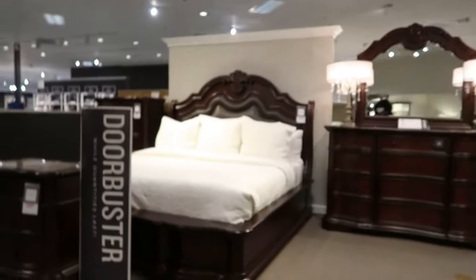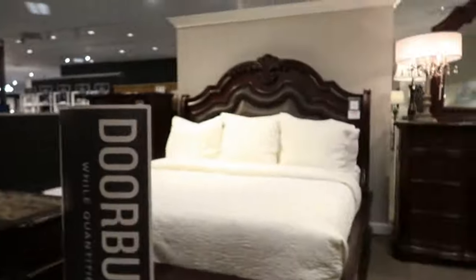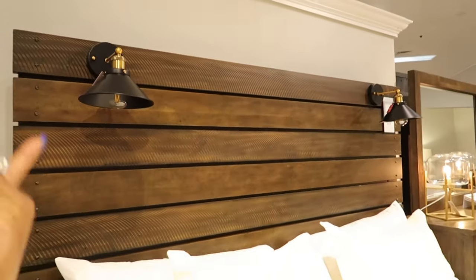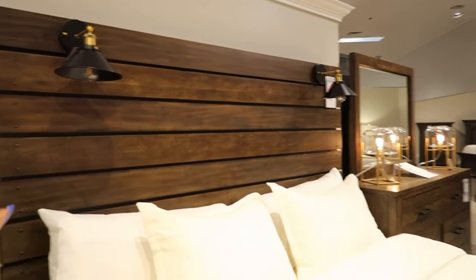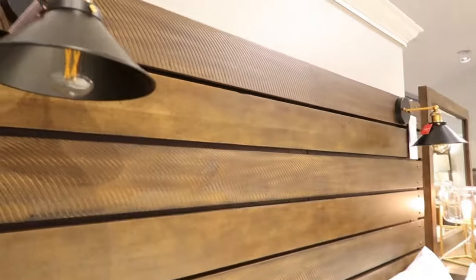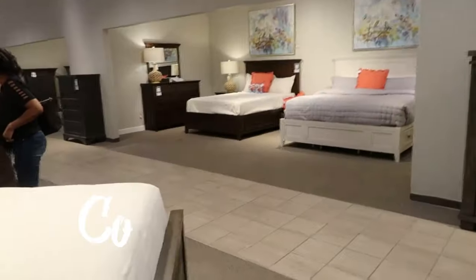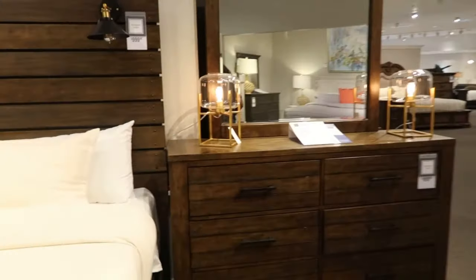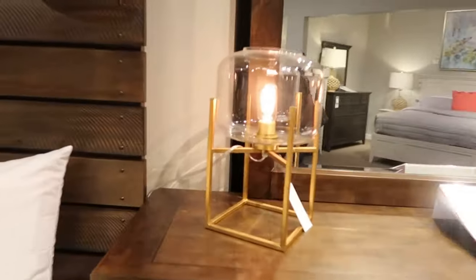Mm-hmm. It looked nice from afar, but it looked like a funeral home. Yes. Right? Nah, like a casket. I don't like it. No wonder it's on sale. Oh, I'm tripping. This bed, y'all, I like this bed, just because of the lamps, honestly. And it gives the industrial look, but it's so cute to me. Put in the comments below, y'all like this bed. I like it, but Mama don't like it. It just looks different. And the lamps too.